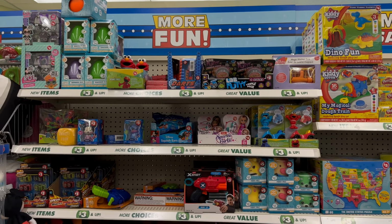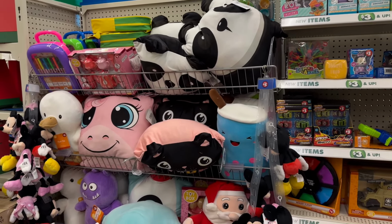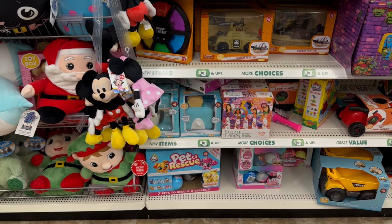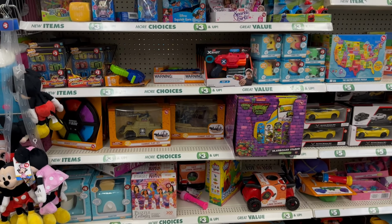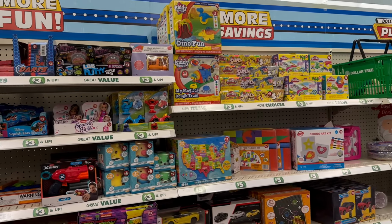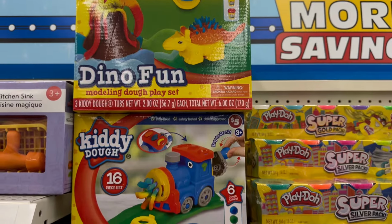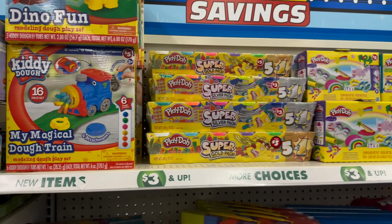So over here is going to be your plus area, where you're seeing all kinds of different toys that they have for $3 and $5. So here's a lot of different plush stuffed animals that they do have. And then here's all the different holiday toys that they brought out. And I'm seeing this is new right here for $5. These are kitty doughs. This is Dino Fun. And then this one is a My Magical Dough Train. So those are definitely new.